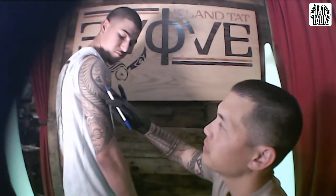So the first thing I do, and just to preface this, we did a consultation. So Cameron's, this is a memorial piece for his grandfather. His grandfather passed, and I actually did this tattoo before his grandfather passed. And this tattoo is for his family and his roots from Guam. Like he's Chamorro or from Guam. And he has a Guam seal here.